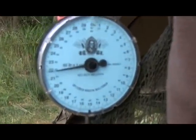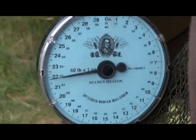Definitely a new ghost though, isn't it? It's the first time. I told you. 22. Just under, but given 22. Yeah, 22.